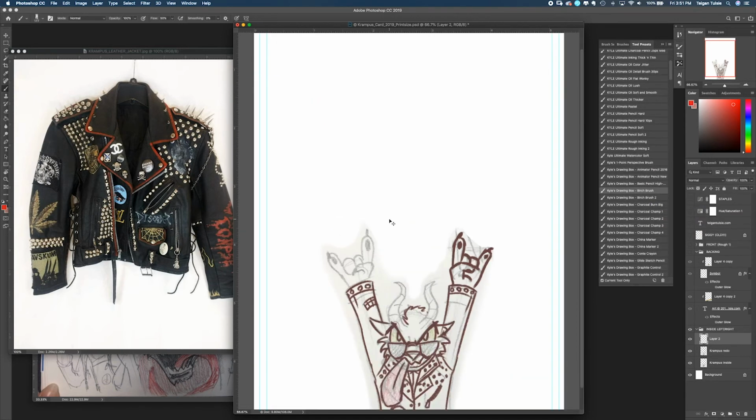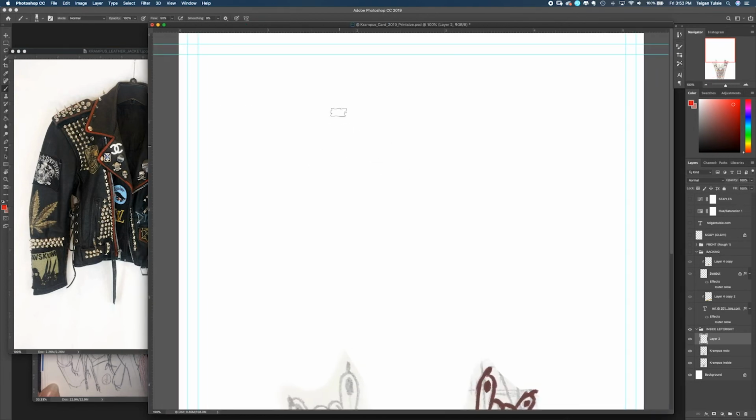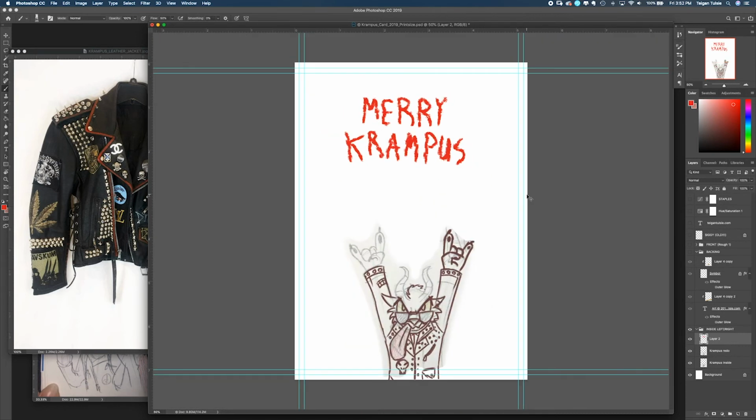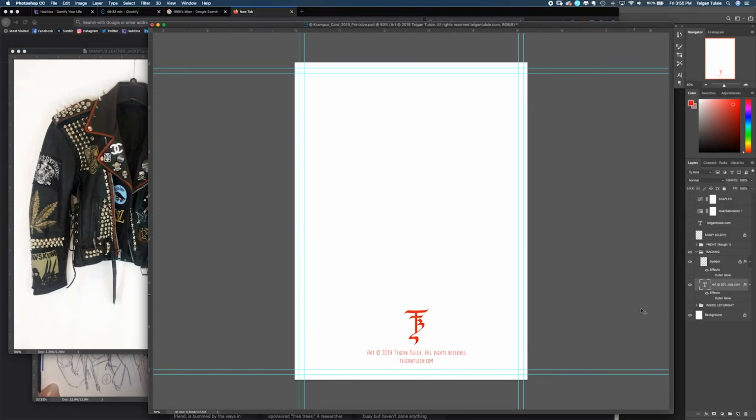So here I found the same brush that I wrote the front in, "you've been naughty," and here I just write "Merry Krampus," and I wrote it once and I was pretty happy with it. I was like, yeah, I like that little slant of the Krampus. Very organic again, you wouldn't get that from a typeface.